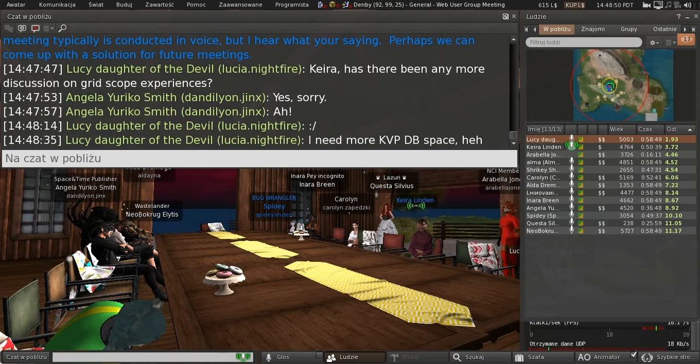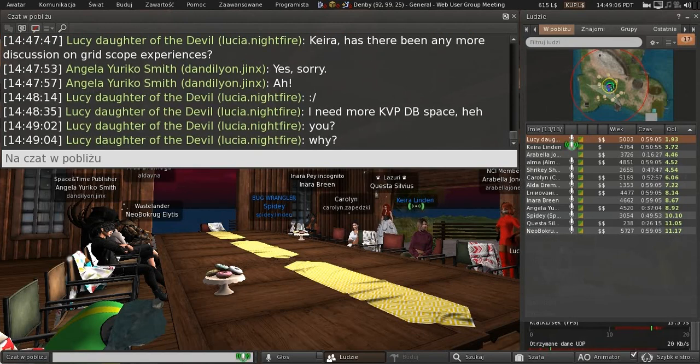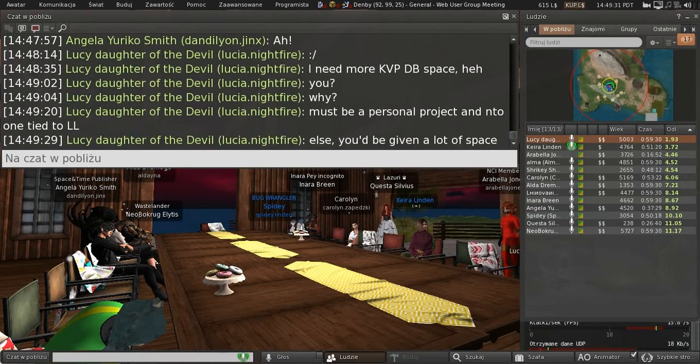More KVP DB space. Yeah, I hear you. So do I. I'm not telling. I can't tell. Yes, that is correct. Yeah, it's not an LL project for sure.